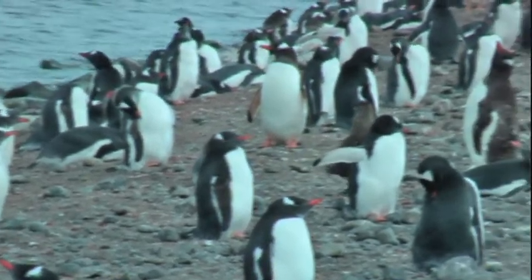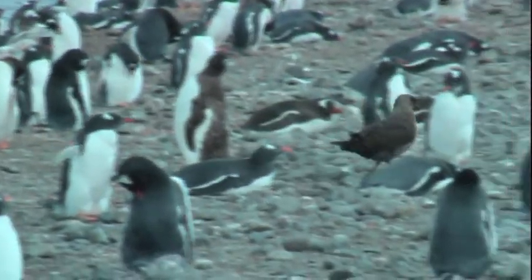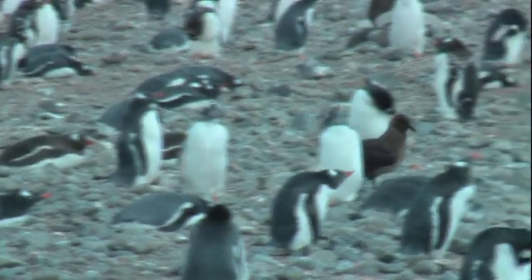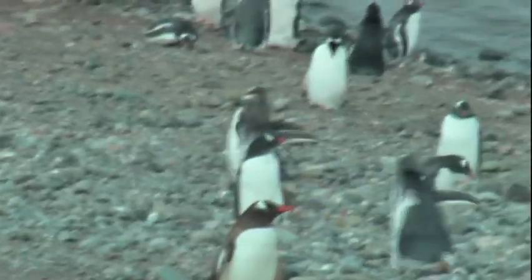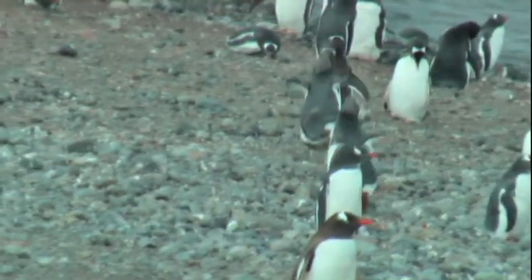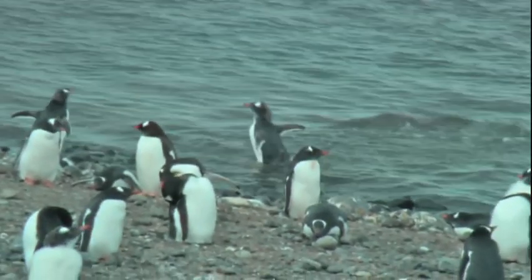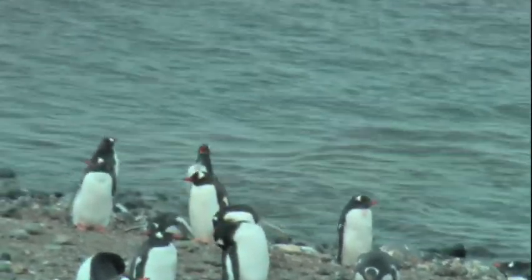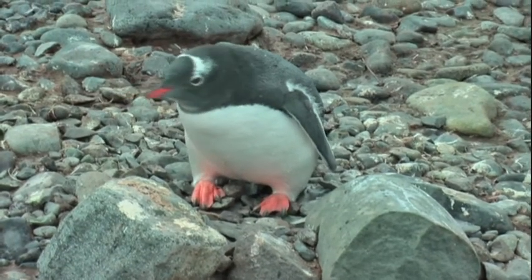The skua tries to retain its dignity as it strolls away, while some of the other penguins make sure it's got the message. The penguins try to encourage their young into the water. The parent runs along, and the chicks chase after it. Are these two going to follow their parent into the water? No, they don't seem too keen. This penguin is looking for something among the rocks.